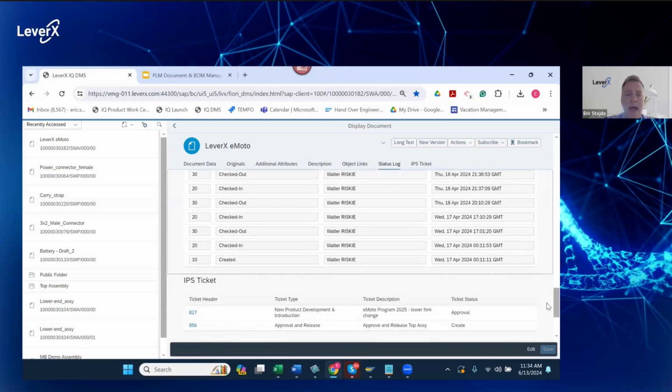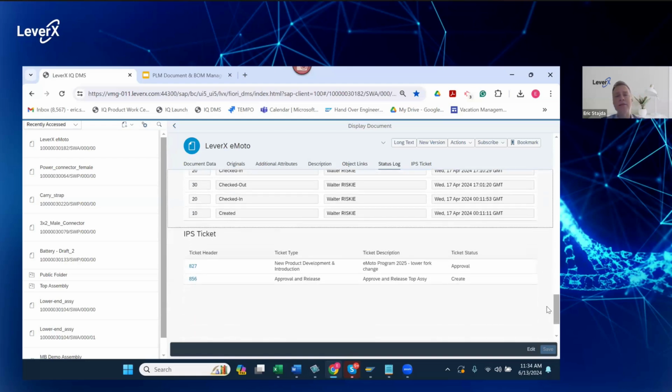Okay. As Lars pointed out, now this document record, typically with document management, we have a lot of approval processes or workflow processes. So here we have integrated into IQ DMS our IPS, which is again the integrated process solution, which is the workflow solution. So let's say this is related to these IPS tickets.